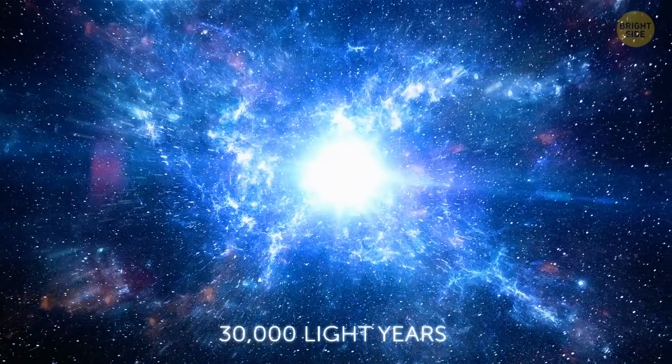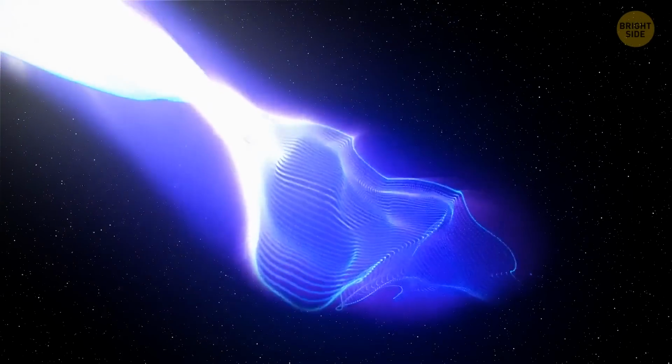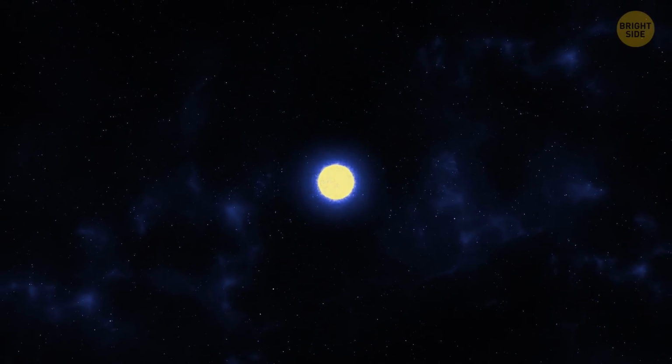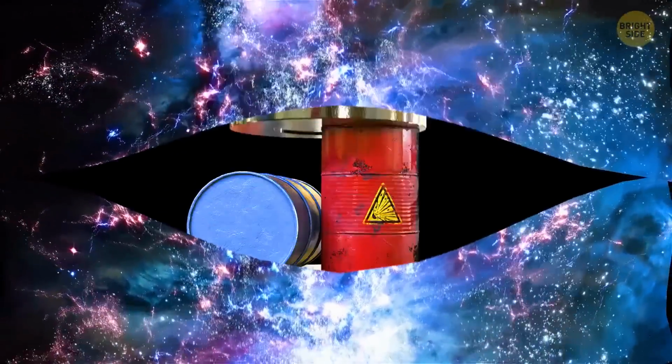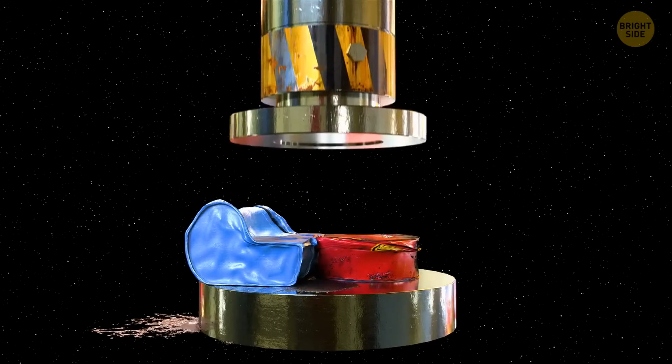If it does exist, nuclear pasta is the strongest material in the entire universe. Formed from the leftovers of extinguished stars, this substance gets squeezed into spaghetti-like tangles of material. It can break, but only if you apply 10 billion times the pressure needed to shatter steel.